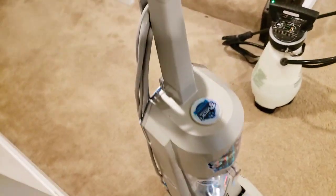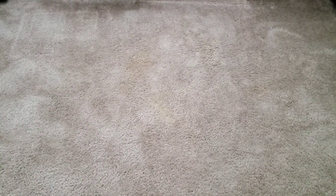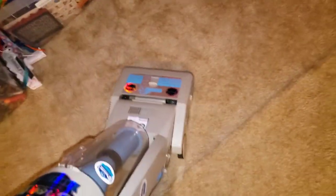Workhorse time. I just floated over here. All right. Let's go. I'm up here. You can see a lot of the pet stains. Look at that. Quite a bit of pet stains, guys. Let's see what we can get out, guys.